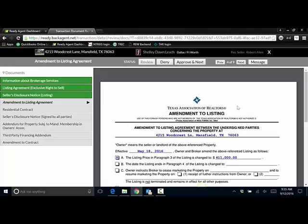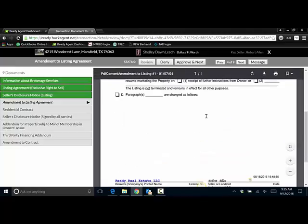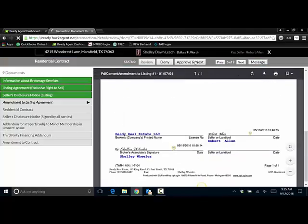Because the seller could come back, say you lower the price, and all of a sudden you start generating offers, and you get things in, you bring it to the seller, and they're actually upset because they've all of a sudden in their mind thought that they could have gotten more. Why did you drop the price? Well, Mr. Seller, you told me to, but you have no proof. So that's why you always have to have the amendment. Okay, so she has that, and it is signed. I'm going to approve it.